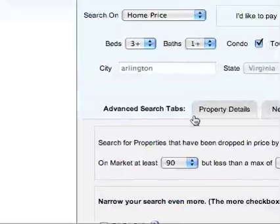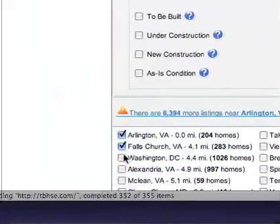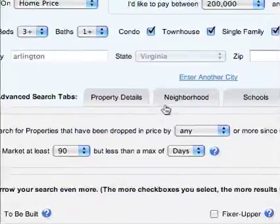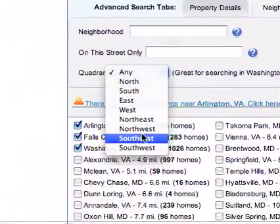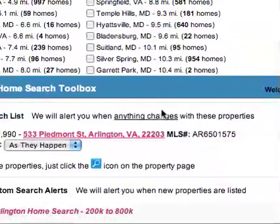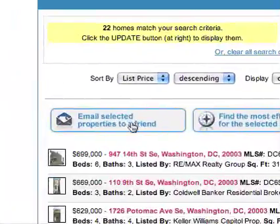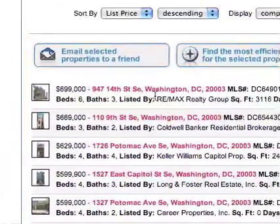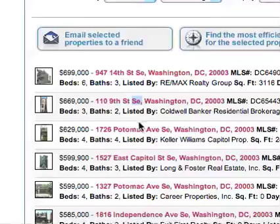Here's another tip real fast before I go. If you're searching in Washington, D.C., you can click, so for example, I'll say Washington, D.C., I'll click it down here, and then I'm going to click on neighborhood, and you can search the quadrant. Like if you only want, let's say, southeast, you can choose southeast only. Or if you only wanted northwest, you could choose northwest only. So now, if I click update, we're going to see that all the results are in Washington, D.C. Even though I'm searching all these other cities, I specified that it had to be in southeast, and you can see here that all the properties are in southeast.